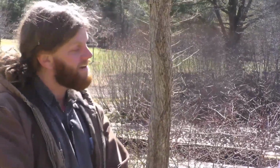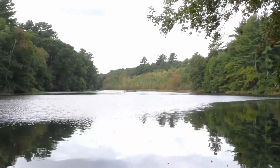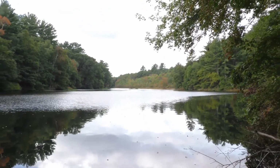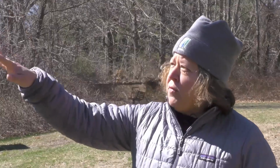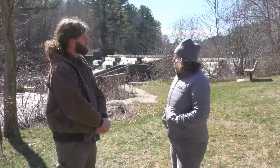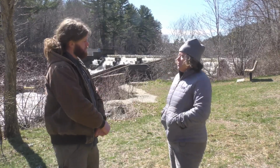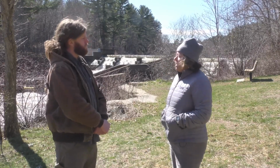So, Samantha, can you tell us a little bit about where we are and what we're seeing here? The river that we're looking at right here is known as the Indian Head River, and this is a tributary to the North River. The Indian Head River is actually the town boundary between Pembroke over there and Hanover on this side, and then upstream it also flows through the town of Hanson. So many times these rivers were easy boundaries for the colonists when they first came to divide up the communities. This river is a really special resource.